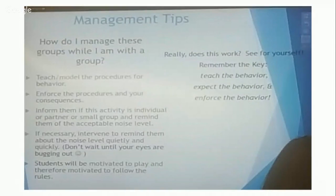Some management tips that they gave. So how do I manage these groups while I'm with a group? So again, model, model, model. Enforce the procedures and your consequences. Inform them if this is an individual or partner activity, and what the acceptable noise level is. If it's necessary to intervene, remind them about the noise level. Don't wait until your eyes are bugging out. I'm not sure what they meant by that, but if they're going crazy.